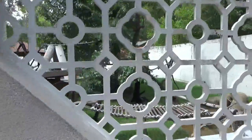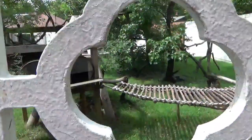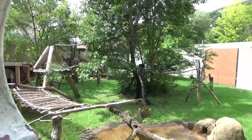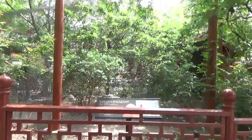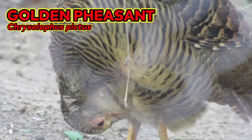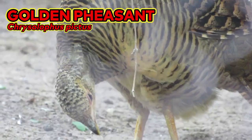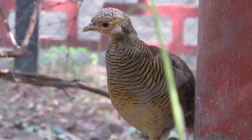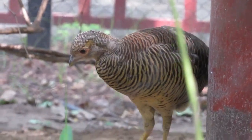Down further is the limited viewing of China's original red panda exhibit, which I have found to be empty on my visit. Nearby is the third and last of China's aviaries, where I saw a female golden pheasant, a Chinese symbol of good luck and prosperity, which has now been introduced all over the world, likely due to the striking, beautiful colors on the males.